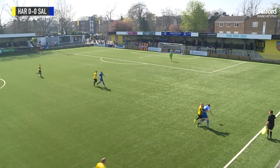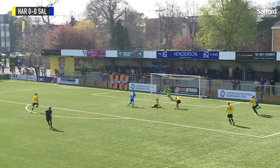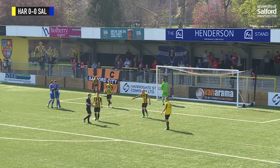Jordan Hume's got the right side here, turns past his man as well. Referee says advantage. He's only got Phoenix away, Matt in the middle. Hume drags it across the dart. Phoenix brings it down round the keeper, brought down by the keeper. Penalty for Salford.